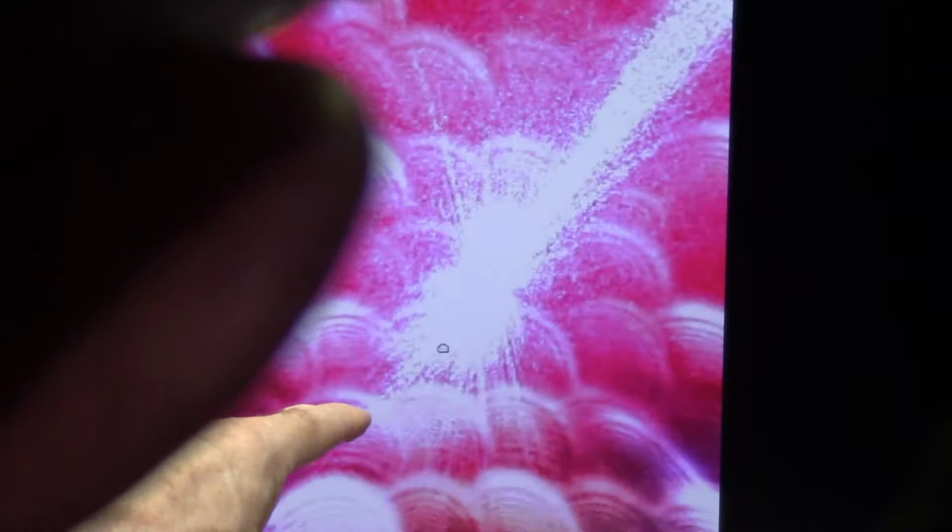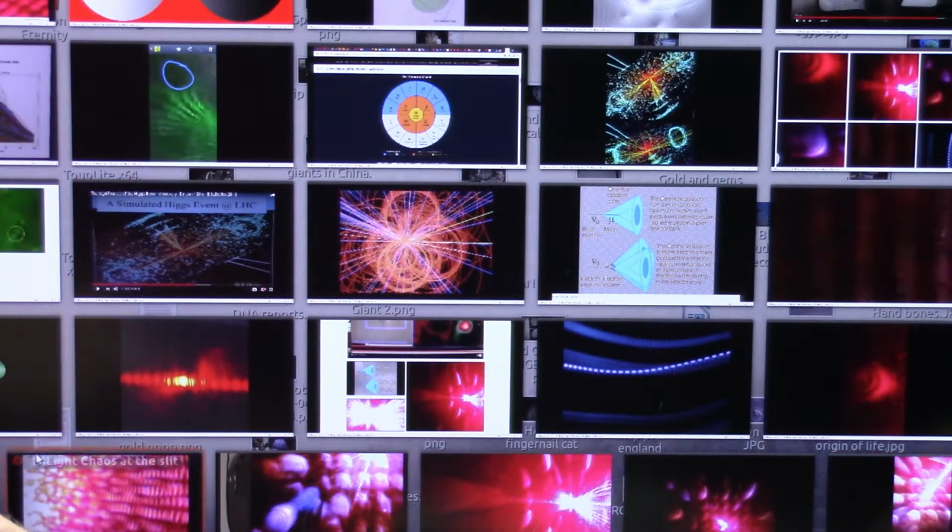But they all seem to be getting bashed with these little white particles. And where they hit the white, they just start to spin into these fields. These are the Higgs fields. I don't think anybody could deny that.